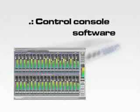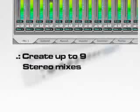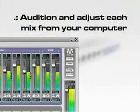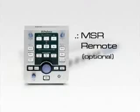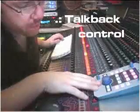The FireStudio's included control console software delivers zero latency routing and mixing for fast and efficient music creation. It allows you to create up to 9 unique stereo mixes and route them to any set of outputs. You can easily audition and adjust any mix with the simple click of your mouse. The MSR is an optional surround sound capable remote which can be added to the FireStudio for even greater control of your session.